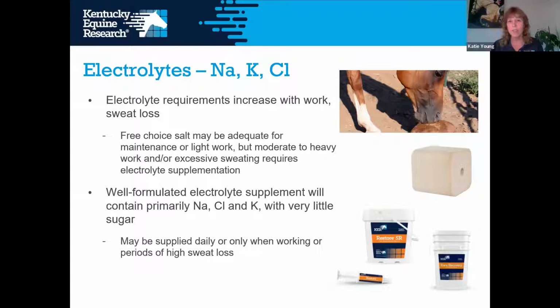Is there ever going to be enough salt in the feed? Probably not, because if you put salt in the feed at a level to replace what they lose in the sweat, horses are going to tend not to eat the feed. Now they will lick a salt block, but they won't eat the feed. But again, if they're losing a lot of electrolytes in sweat, they're probably not even eating or licking their salt blocks to provide adequate sodium, potassium, and chloride to replace what's lost. So in that case, you're going to want to look for a good electrolyte supplement.